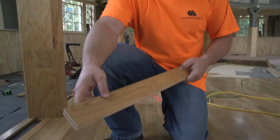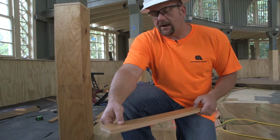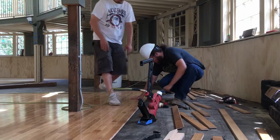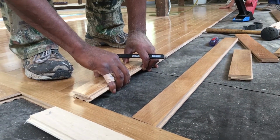This is the new white oak flooring we've installed. It's pre-finished. It was installed by Greg Adams Installation Construction. This was all through the building, tongue and grooved. Very nice flooring.